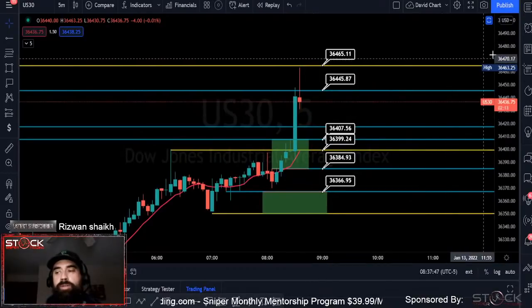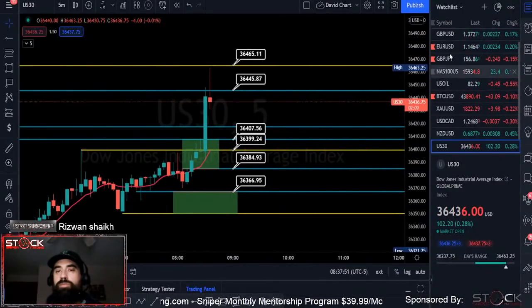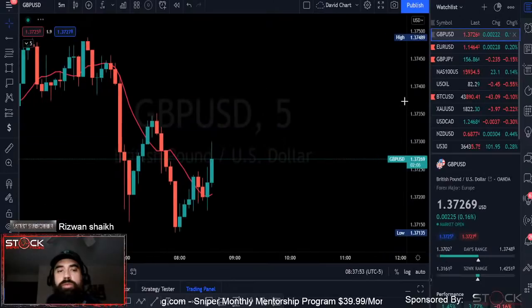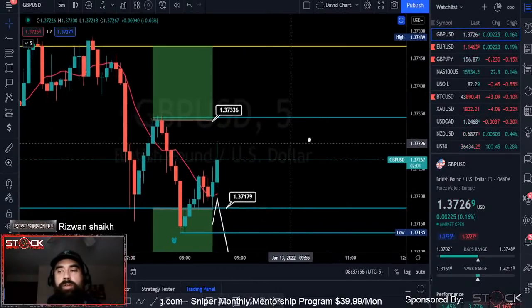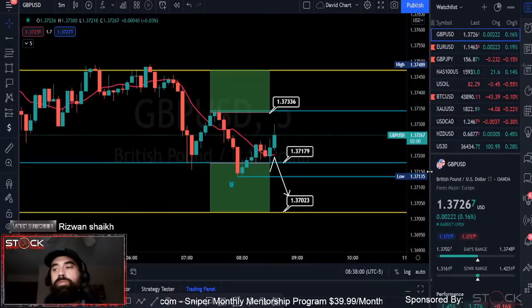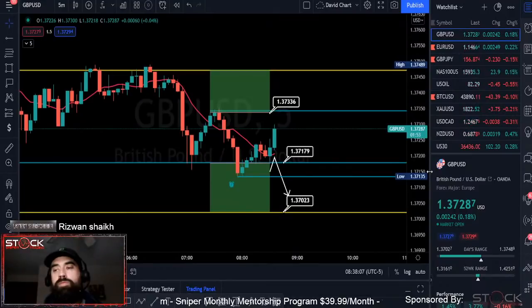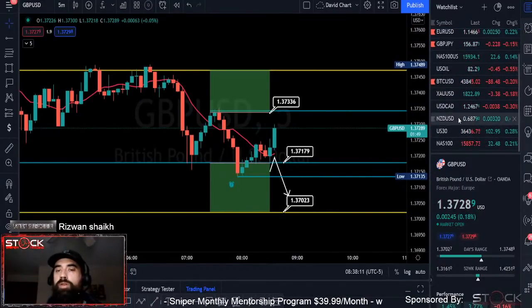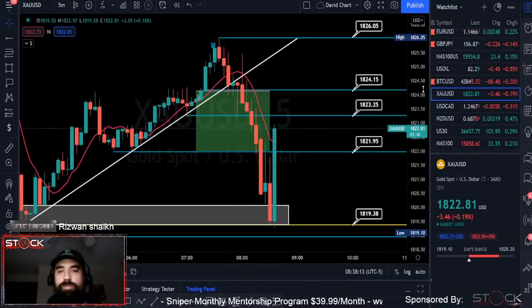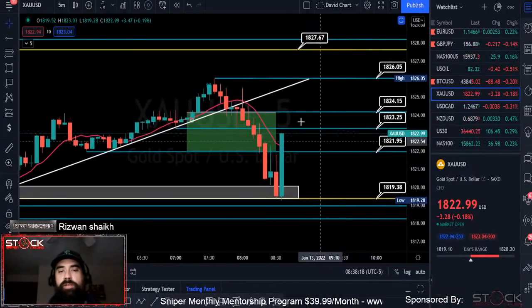Okay, so US 30. Let's check out GU. GU is starting to get a little bit of a bounce here. Okay, let's check out Goldilocks. Look at the pump on gold. Okay, guys, seems like everything's pumping right now.